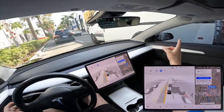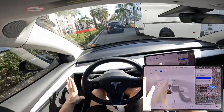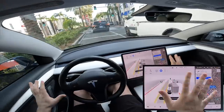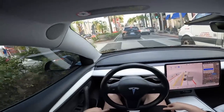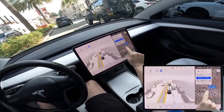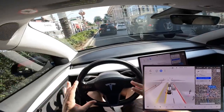This is creepy. That guy's getting pretty close, but as you can see, the Tesla detects that. Oh, man. So far, it's working absolutely flawlessly. I've had to do zero intervention. And it feels pretty confident. I'm very impressed. I will say the intersection that's coming up ahead is really challenging, even for the average driver. So I'm excited to see how the Tesla does in that scenario.